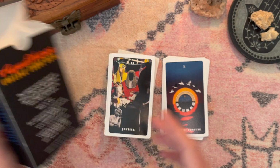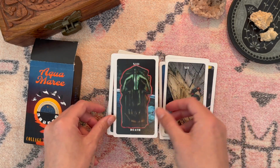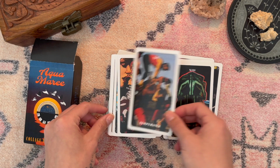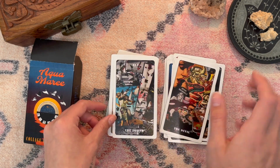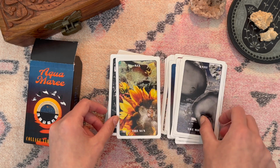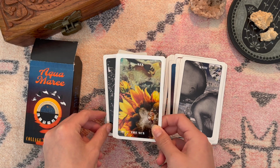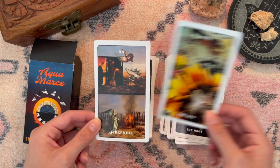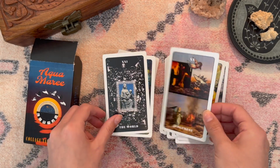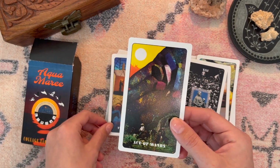Alexa Marie Harrington. I really love it. It is the least overwhelming collage deck I have too. Oh, well, maybe not quite, but it isn't overwhelming like many collage decks are for me. For example, like the Telesma Tarot, I get really overstimulated by how much is in the image. And here there's a lot there, but it doesn't feel overwhelming to me.